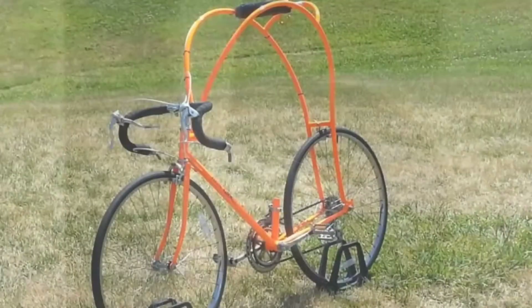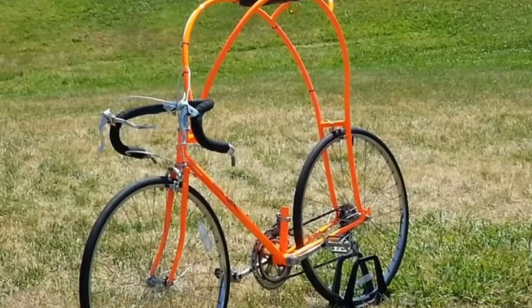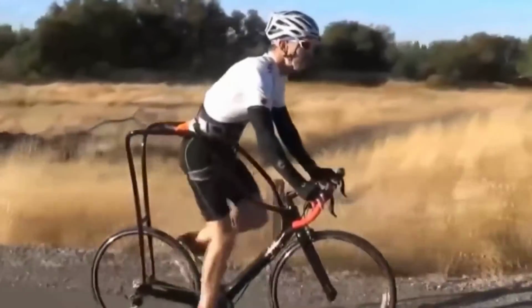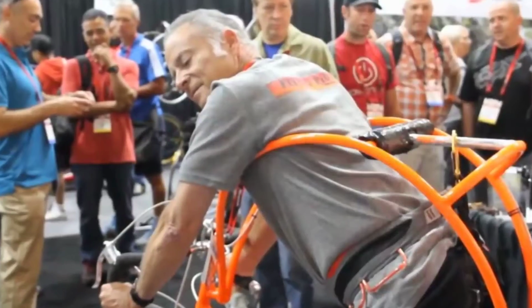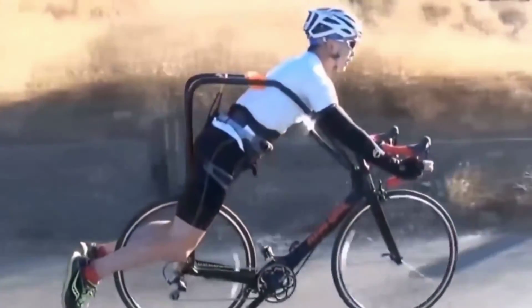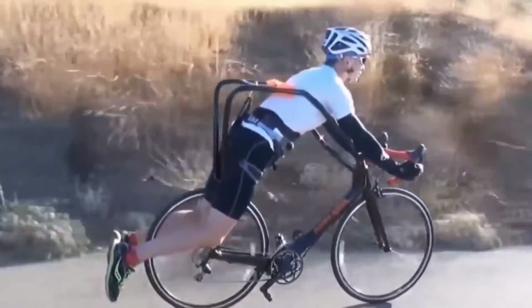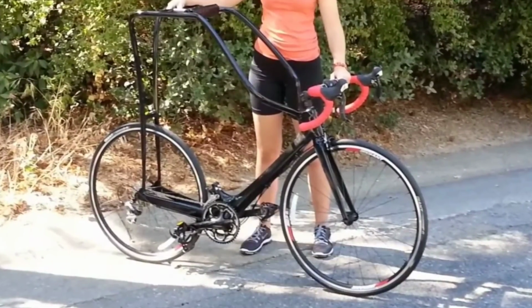Number 15. Coming from the mind of David Schwartz, the Flying Rider was made to give riders more leverage on the pedals while riding. Instead of a seat, the rider is suspended by a harness from above with a bar behind them to push up against while pedaling. While coasting downhill, the rider can relax and stretch out their legs Superman style while the harness supports them. While currently in the prototype stage, Schwartz is working on the final carbon fiber design.